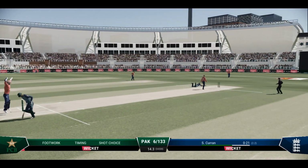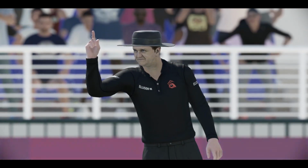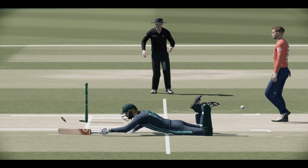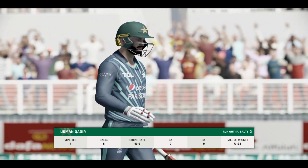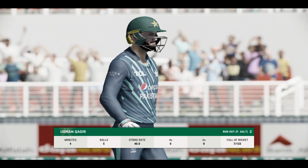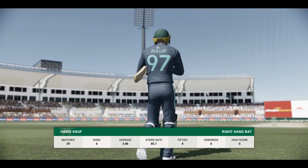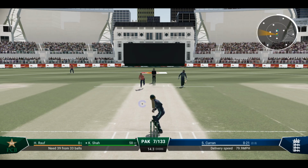Massive chance. Could that be out? Looks so. The trudge back to the pavilion. A disappointing display in the end. For someone with such batting skills, this goes down as a... Rauf won't have the pressure of facing up just yet. The nerves will be rattling a bit while they're at the non-striker's end.